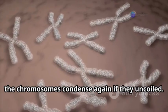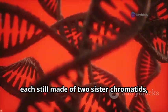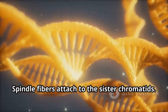In Prophase II, the chromosomes condense again if they uncoiled. In Metaphase II, the chromosomes, each still made of two sister chromatids, line up individually in the middle of each of the two cells. Spindle fibers attach to the sister chromatids.